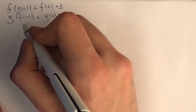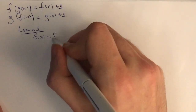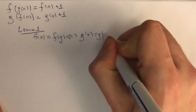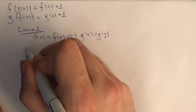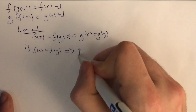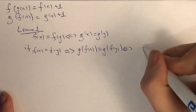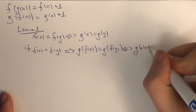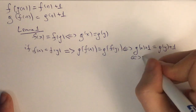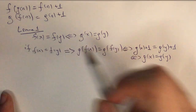So we started off with this, and our first sort of lemma was that f of x is equal to f of y if and only if g of x is equal to g of y. And we proved this because if f of x is f of y, then it follows that g of f of x is g of f of y. And this is true if and only if g of x plus 1 is g of y plus 1, which is true if and only if g of x is equal to g of y. And the other case follows similarly.